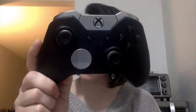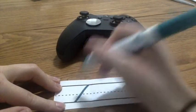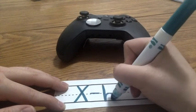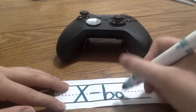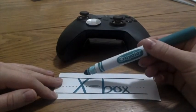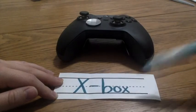I had to search really hard because it was hard to find something in my house that began with an X, but I finally found something. This is the Xbox controller, but we're just going to write Xbox. Let's write that together. X. Box. Ooh, this is kind of a funny one because it starts with a X sound and it ends with a X sound. Xbox.